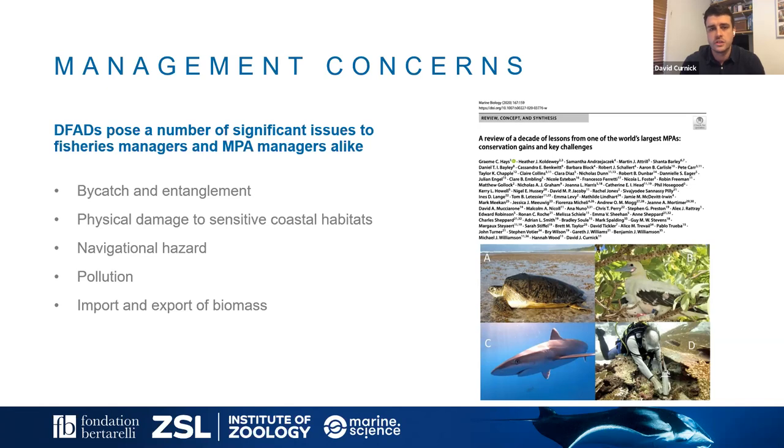And we have encountered this during scientific expeditions. We've encountered juvenile silky sharks and hawksbill turtles entangled within FADs within the MPA. And at this point, I'd encourage you, if you're interested in the work going on in the Chagos Archipelago, the recent ecological research has been reviewed in a recent paper by Graham Hayes.